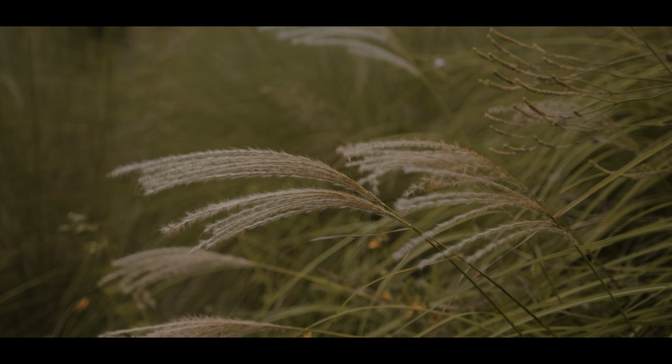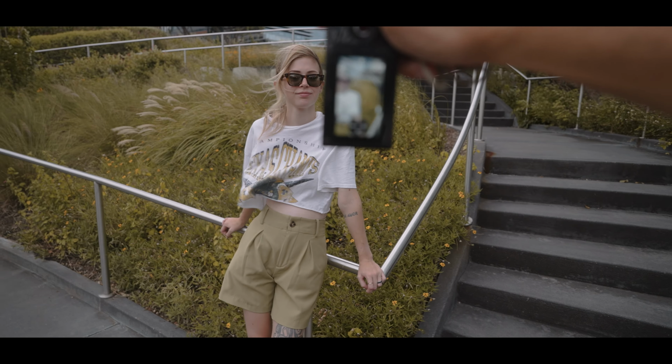So we're gonna go ahead and start taking some photos, seeing the results right away to showcase what each one of them looks like, and that way you can see how much things have changed, or if you can't tell at all.